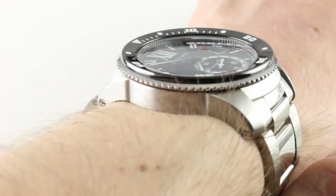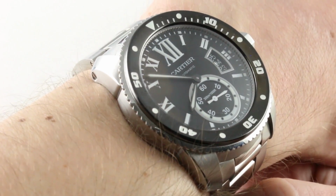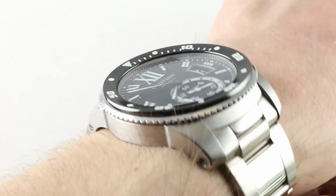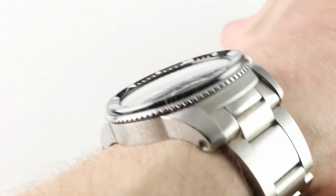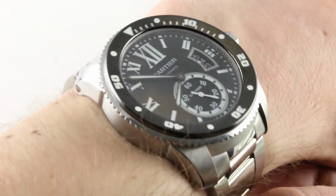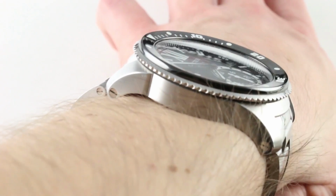On my 16cm circumference wrist, yes, it's 42 from 9 to 3, not inclusive of crown or crown guard, but it's a compact 42, thin, 11mm thick right there. It's 1.6mm thinner than a Rolex Submariner. It will fit underneath any jacket, but also the dress sleeve beneath, should you wish to dress it up.